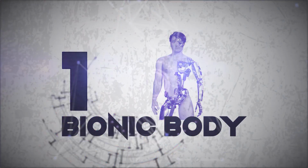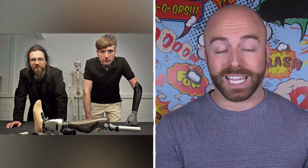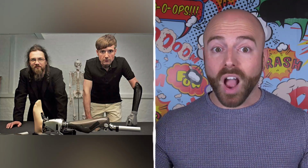And number 1 is a bionic body. If having a 3D printed organ, bionic limb, or robo-genitals isn't cyborg enough for you, then here comes the bionic man that could offer a full conversion from human to machine. While not technically human, he was born in 2013 to British robotics engineer Rich Walker and Matthew Godden of Shadow Robot Company, who cobbled him together with the greatest hits from labs across the world.